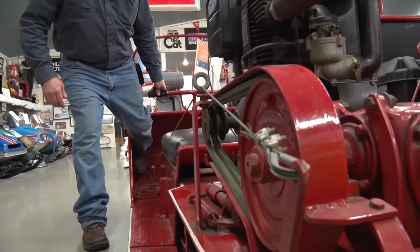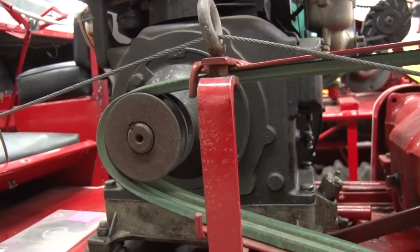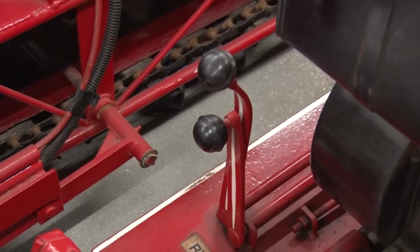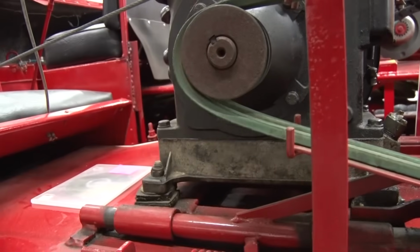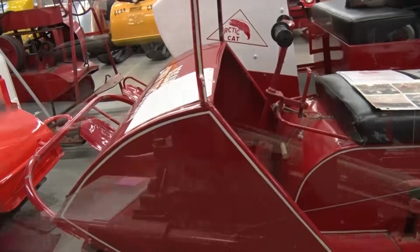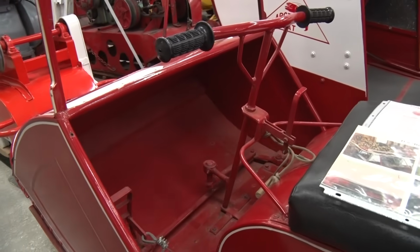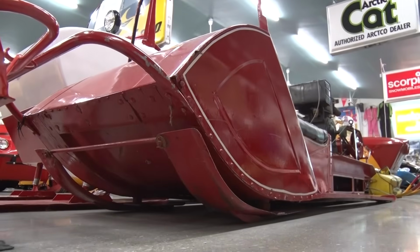You push this forward. You locked it. Now the belts are loose. You could start it, shift it into gear. Right there's a transmission lever. Shift it into gear, let go of the belts, the springs pull it tight, and away you go. That's really a unique piece. This was the only one around for a long time, and now there's probably 5 or 6 in the United States now.